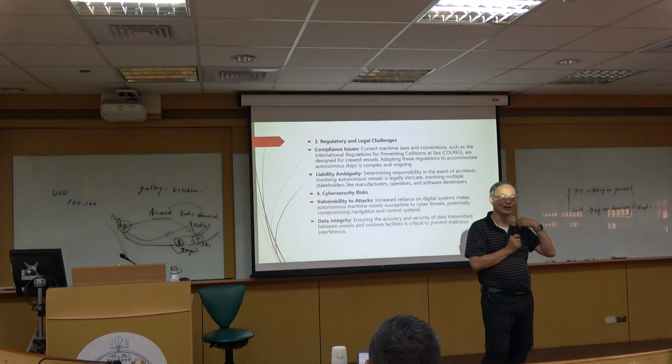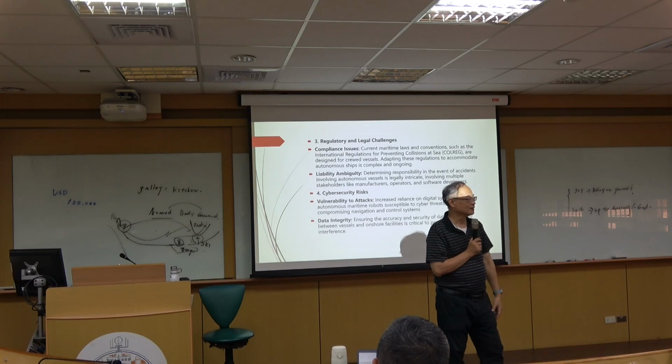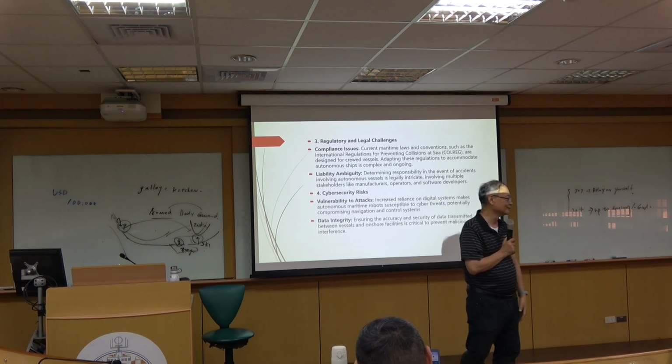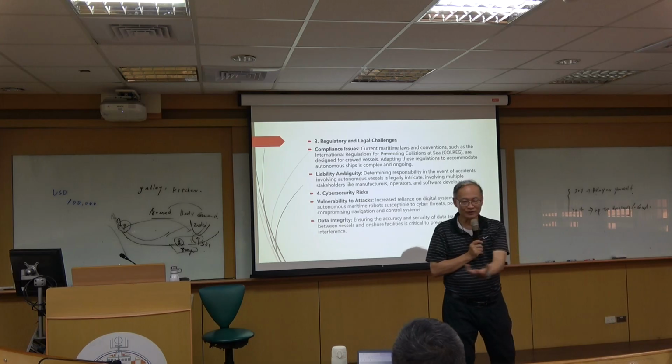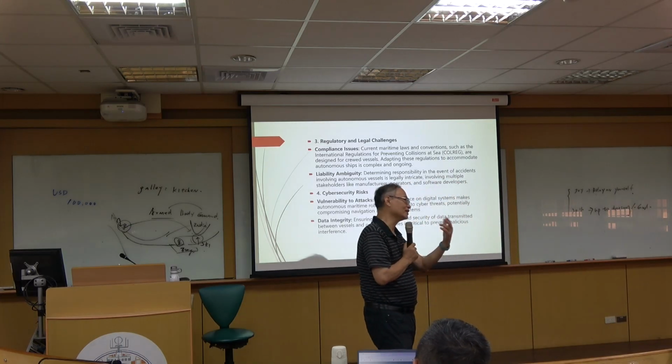Because if you are a hacker or criminal, you can use cyber attacks on this ship. If you attack this ship, you don't need to hire a pilot. The ship will be controlled by the hacker and approach your port. Very easy.